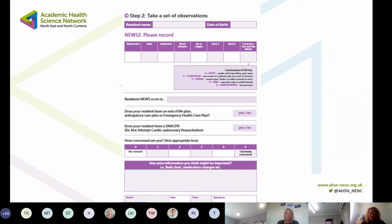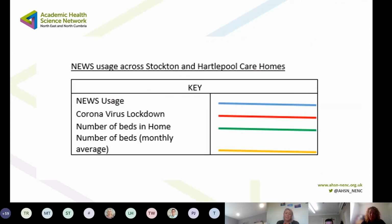So I think that's a really good example, and quite a simple one, of how we can prevent deterioration with the residents in the care homes using this, and getting the observations and communicating across the teams.